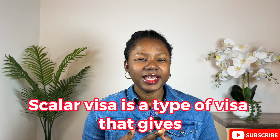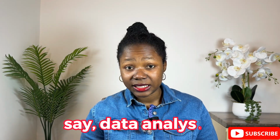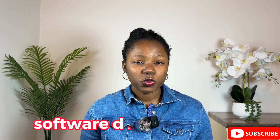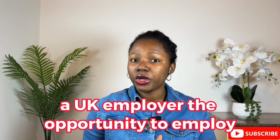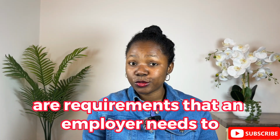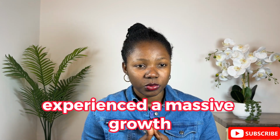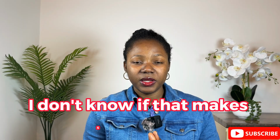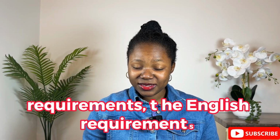Scale-up visa is a type of visa that gives power to a UK employer to employ people that have certain skills, like let's say data analysts, IT technicians, software developers, and certain major professions. So it gives a UK employer the opportunity to employ this category of people, but there are requirements that an employer needs to meet before they can employ or recruit people to come and work on this type of visa. That is, the employer should have experienced massive growth within 2 years. I don't know if that makes sense. Yeah. So now back to the main thing, which is the English requirements.